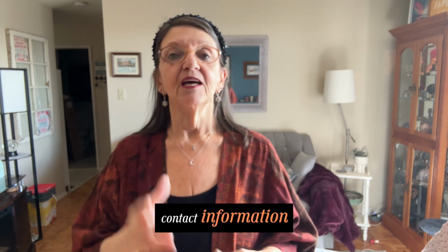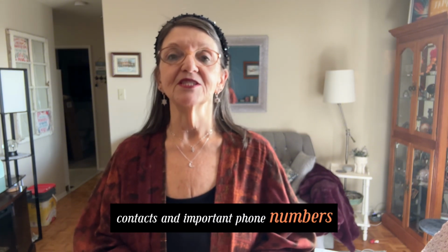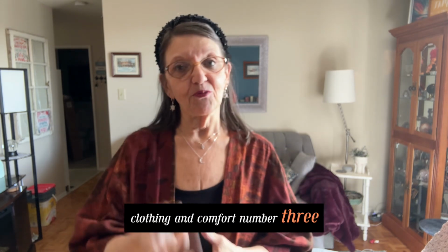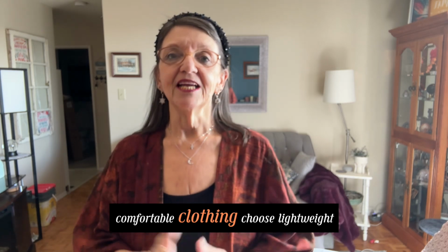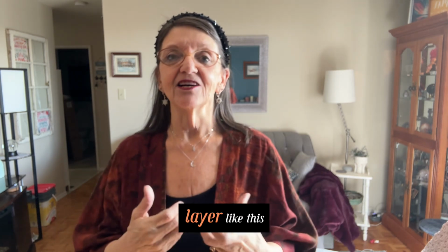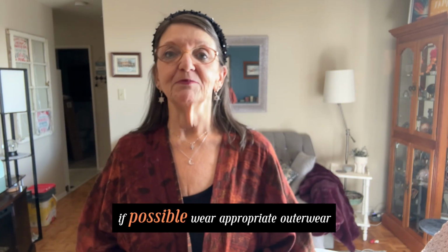Contact information. Make a list of emergency contacts and important phone numbers, including embassies, doctors, and family. Clothing and comfort. Number 3, comfortable clothing. Choose lightweight, comfortable clothing that's easy to layer, like this, as well as wrinkle resistant if possible.